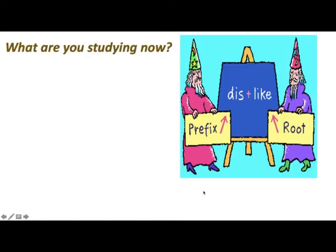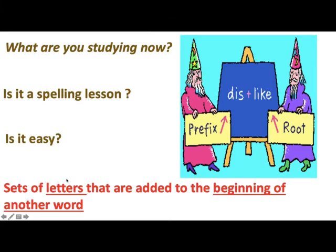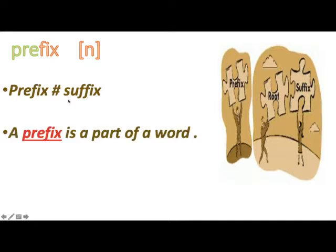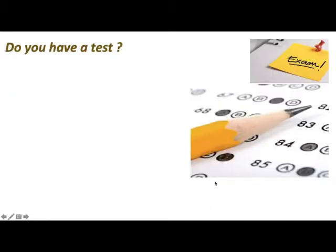What are you studying now? Is it a spelling lesson? Is it easy? So sets of letters that are added to the beginning of another word are called a prefix. This is our lesson today, prefix. It means a set of letters that come before the base word. So a prefix is a part of a word. Our spelling lesson is prefixes.